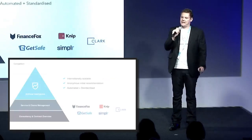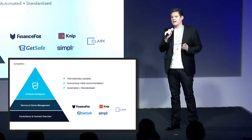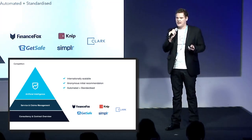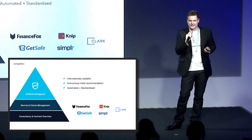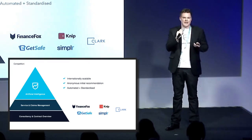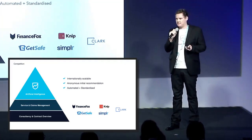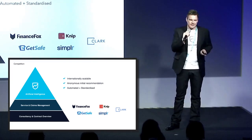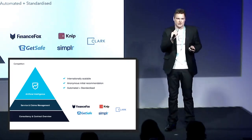In a market this big, of course, there is some competition. But what we do better than anyone else is our artificial intelligence that enables a highly standardized and automated insurance consultancy and management. And therefore, we are very cost efficient and can offer an instant all-round insurance service that otherwise wouldn't be possible. And to build trust, we are also the first that offers an anonymous initial recommendation.